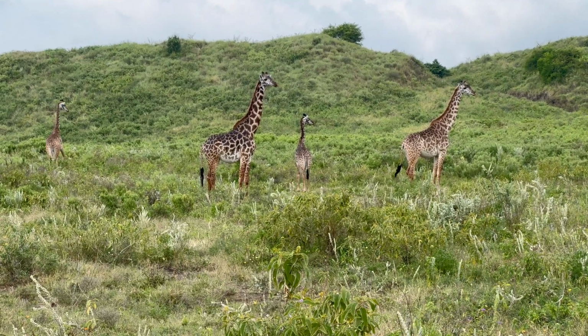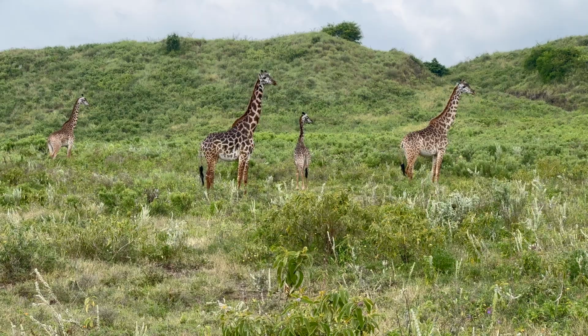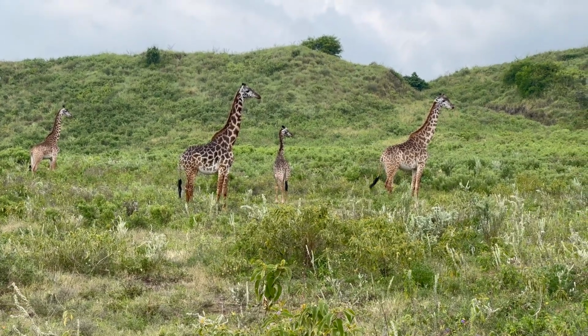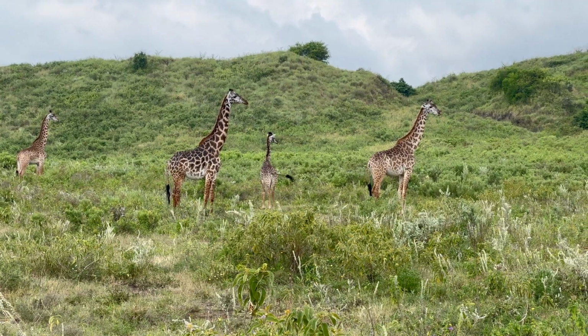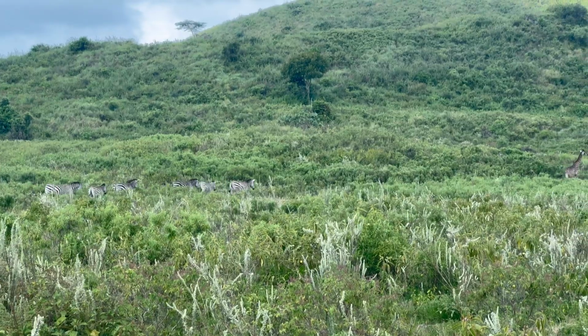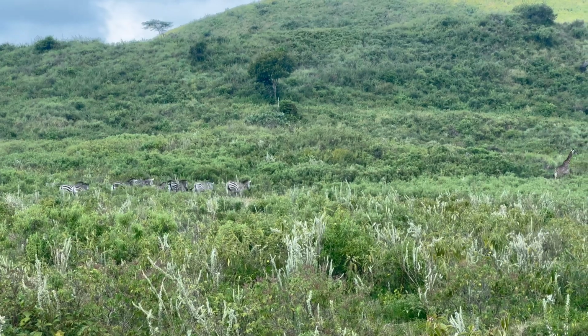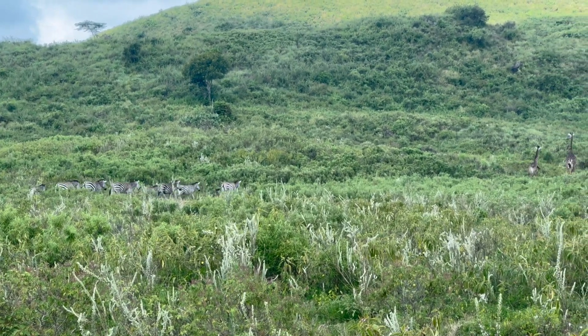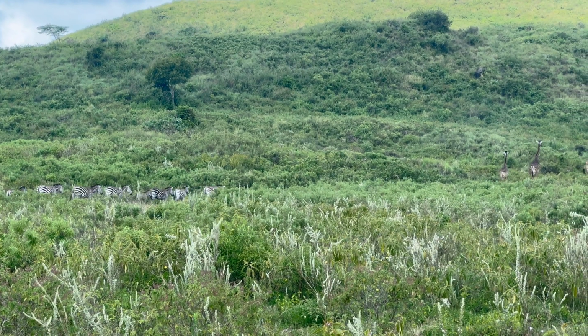They communicate through a range of vocalizations such as hums, grunts, and snorts, and also use visual signals like necking and licking to convey information and establish social bonds. Zebras and giraffes often share the same habitats within the park. You'll see them in open savannas and areas near water sources such as the Momella Lakes and Ngurdoto crater.